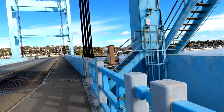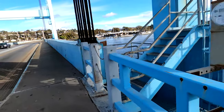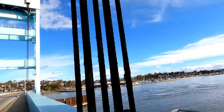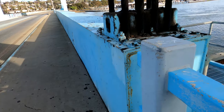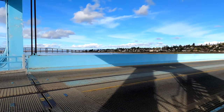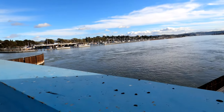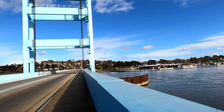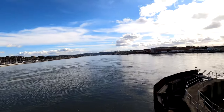So right here is close to the separation. You can see the cables going all the way up, and this whole thing lifts up. It allows ships to go in and out, which is pretty wild. I don't know when it was built. I'm guessing it was built during the war, or right before the war.